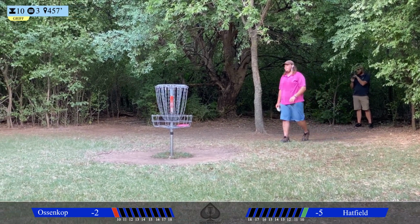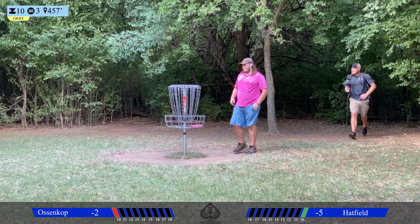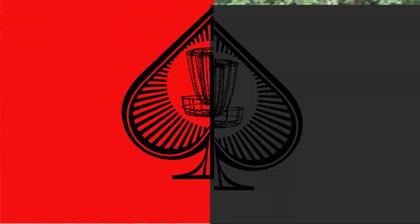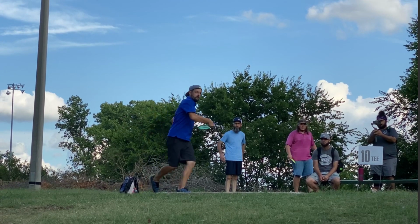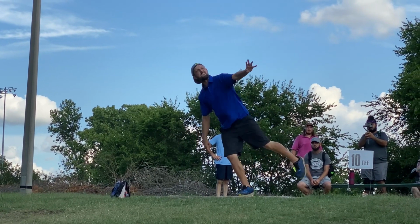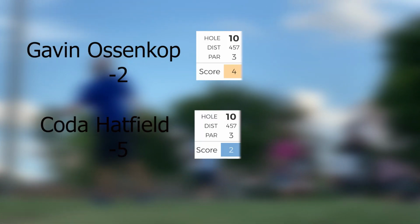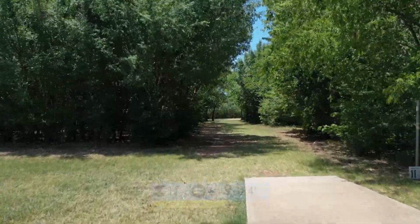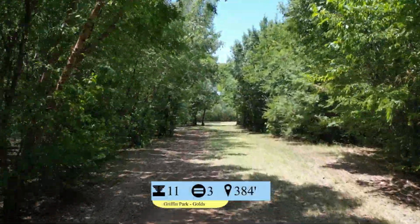Oof, he taps in for the bogey. Look for him to kick the basket here. I would have lost some money there. That's all right. Look at that! What a birdie! That's probably the second hardest two on the course behind hole 4, which is labeled as a par 4. Yeah, that's tough. I haven't seen very many twos on that hole. What does Central Coast call it? A 4-digit separator? I think that's what they would call that hole.